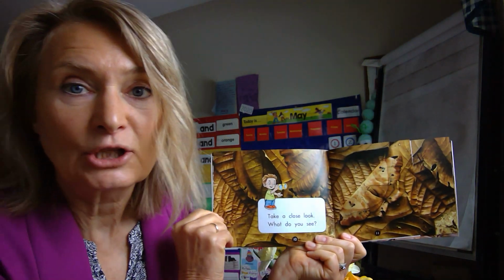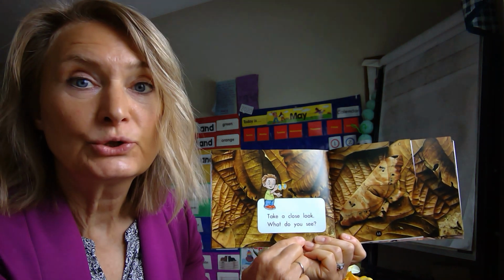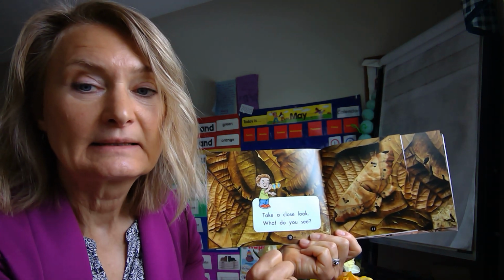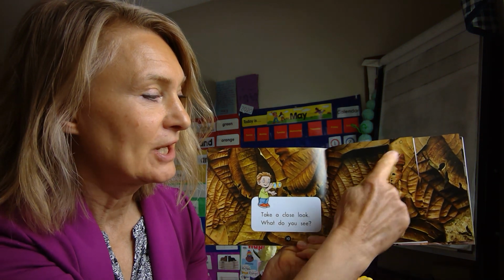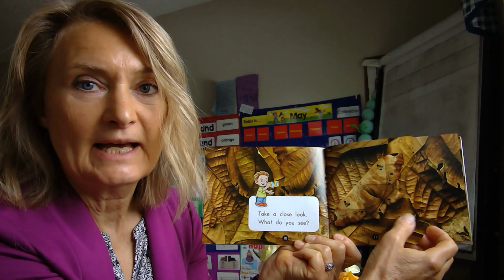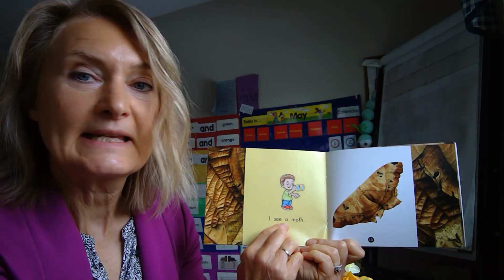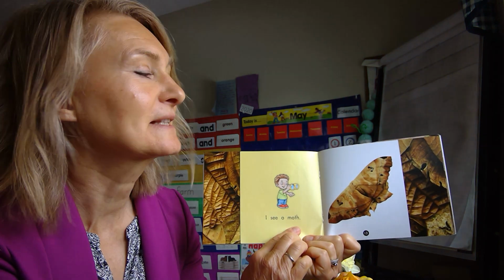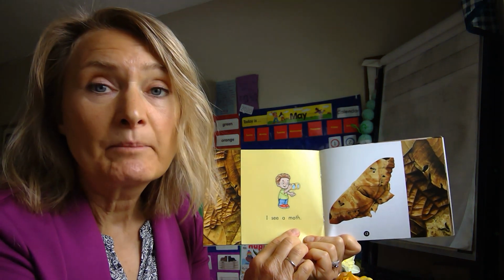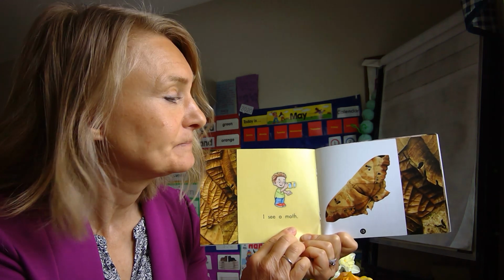Take a close look. What do you see? You see lots of leaves? Do you see this shape? What do you think that is? I see a moth. Very good. Yes, a moth is like a butterfly, only butterflies fly during the day, moths fly at night.